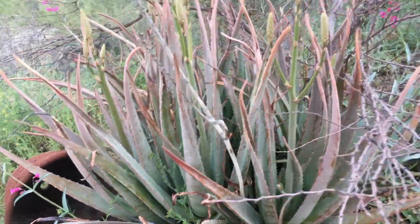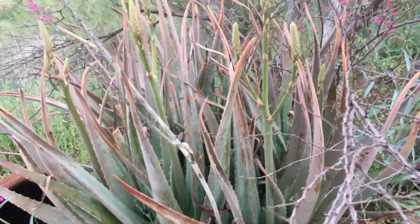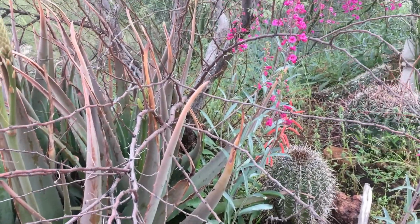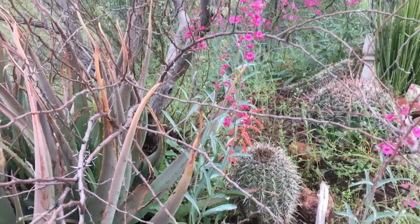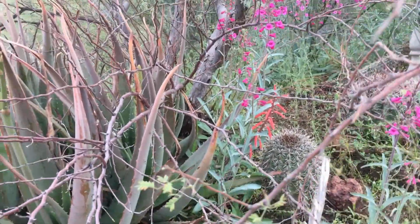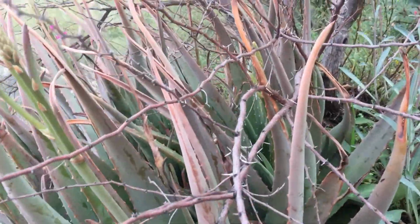So I'm coming around here to show you that, oh look, there's pink Perry's penstemon flowers, but there's also some coral colored flowers under there, and see how they're creeping out. And I'm going to try to get in here because they're under a tree.